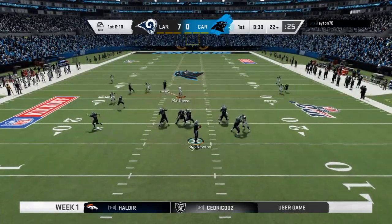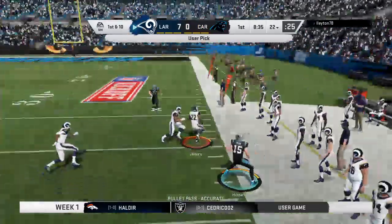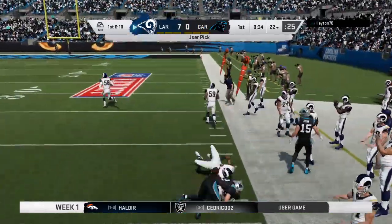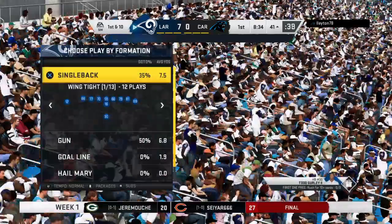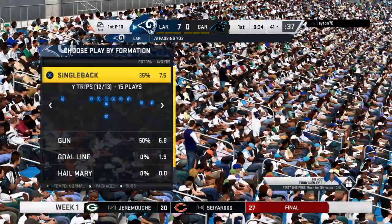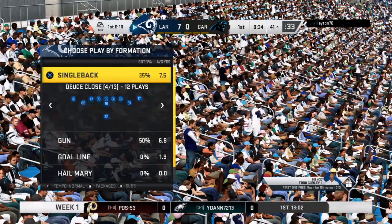Now Newton. He rifles one that's intercepted. Picked off by the Pro Bowler, Marcus Peters. And they'll start with great field position at the 41-yard line.